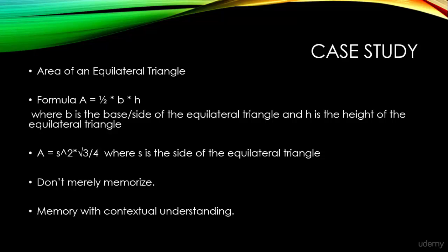This can be derived into A equals s squared into root 3 over 4, where s is the side of the equilateral triangle. The most important thing is, don't merely memorize. I am going to recommend that you work to remember this formula rather than memorize it. What distinction am I drawing?